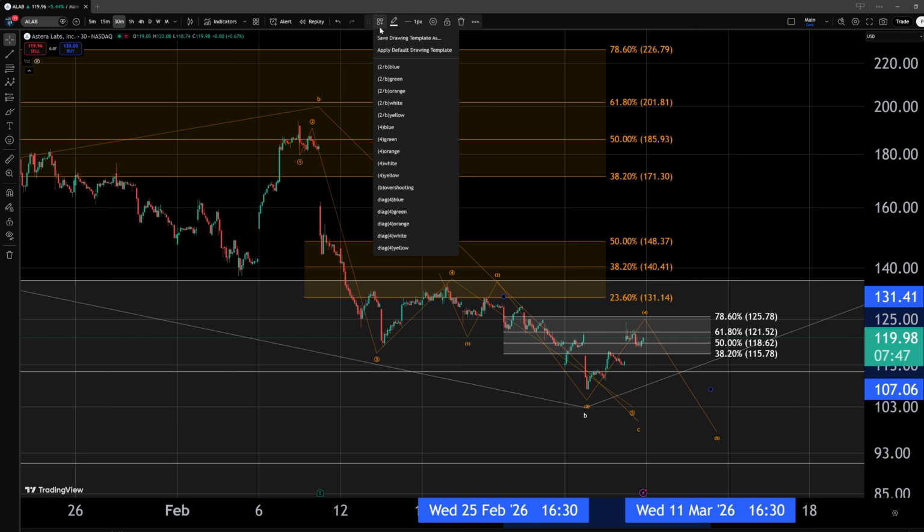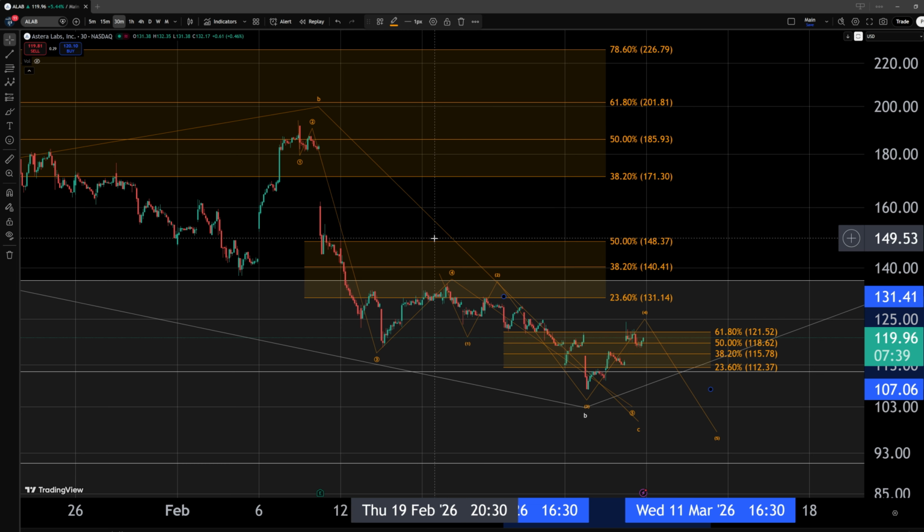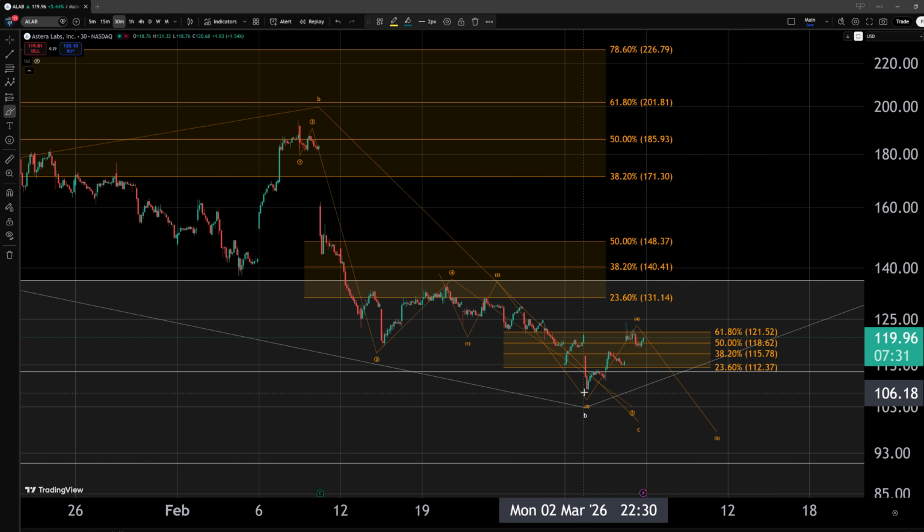But here we would be watching the area of resistance up to the 61.8% retracement at the $121.5. And I would expect this wave 4 to form a 3-wave correction, which currently is in place.